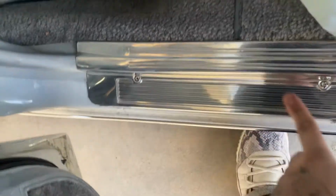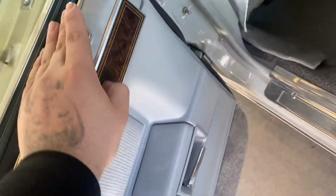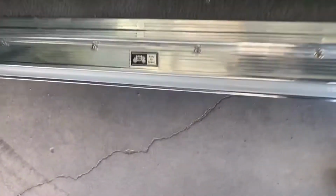Look at this carpet. I wish I put the flash on it, but it's like brand new carpet. Look at the chrome right here. Nice and shiny. Lock this door, same thing, this back. Look at that, man. Take a little look on the outside.